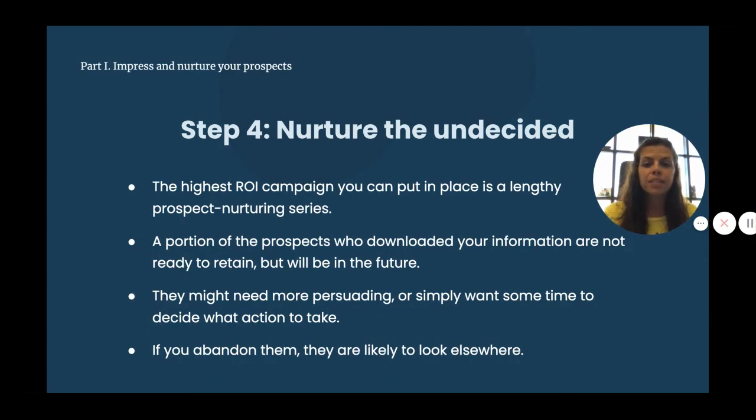This is a big mistake. I mean, folks who have downloaded your information or otherwise contacted your firm, those are the prospects that are prime. Those are the folks that you should be reaching out to on a regular basis in a systematized way. So a portion of them will eventually sign if you stay in touch with content that's helpful, demonstrates your expertise, it's educational, adds value, and really just shows that you're ready to help throughout the process.